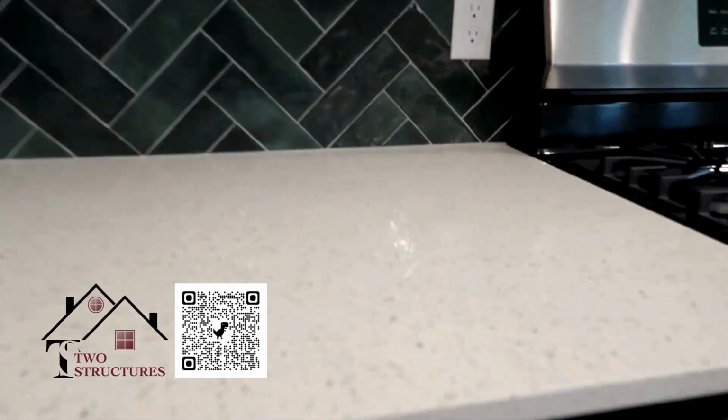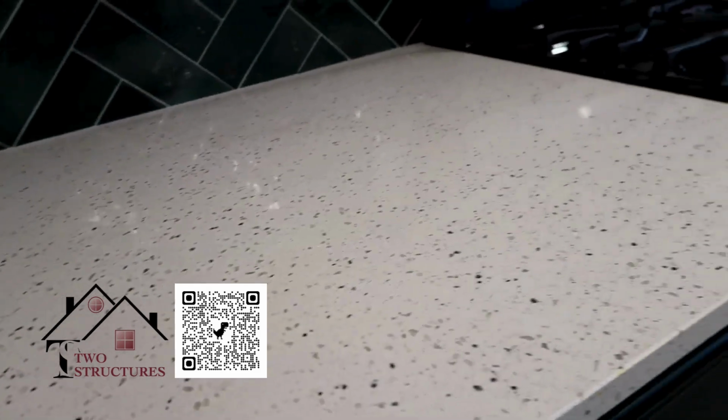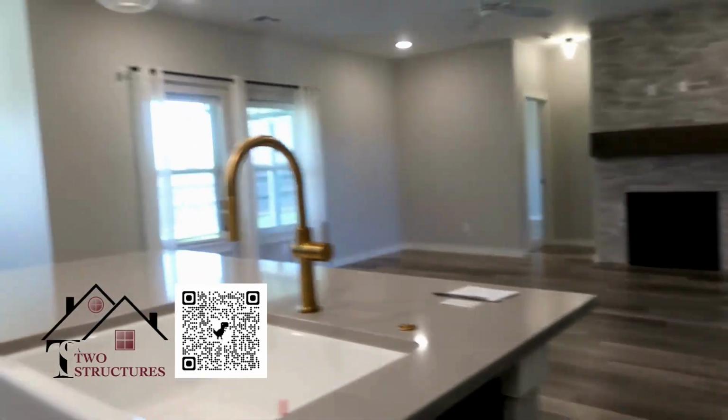And then check out this. This is the same, I think, as the upstairs powder bathroom. It's really pretty, like a speckly, interesting color. Okay, guys, so that wraps up this beautiful home.